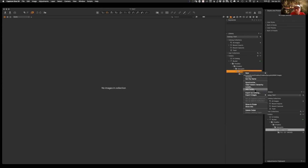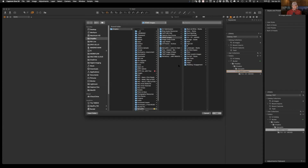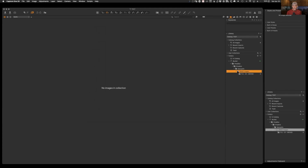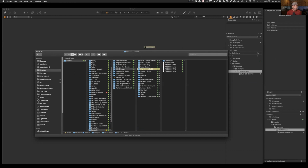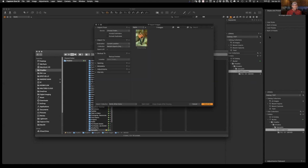But if you right click, add folder, and then I select demo images and say add, now I can right click and say synchronize. Nope, I have to import the file. This is just a weird caveat of the way Capture One works. So now if I add this file, it'll import it.